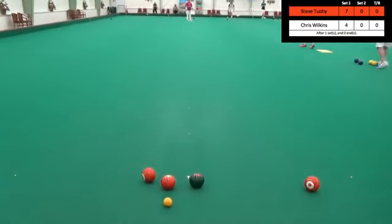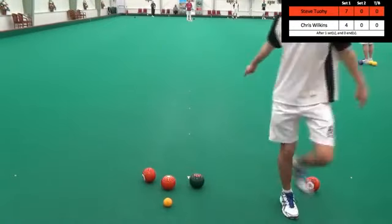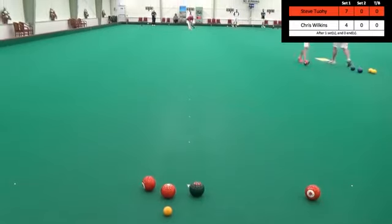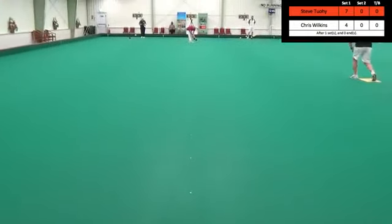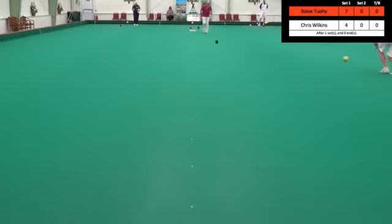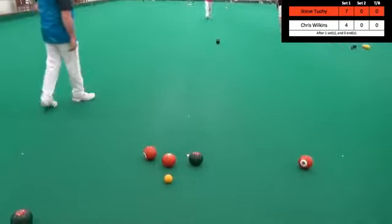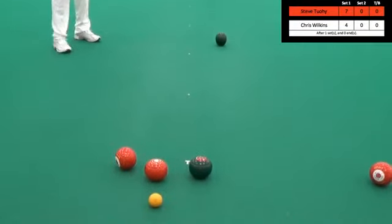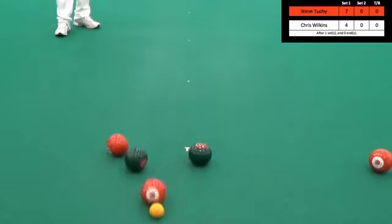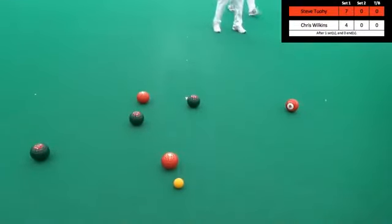Steve might have a look at this. He's only one down, but it looks quite inviting. If he can get down between his bowl and the shot bowl, just reach it. Anywhere into the split is a good bowl. He's probably lacking a bit of pace, I think. It's just going across. He might get a result. Oh, the bowl's gone with it. Very unlucky. There's always a possibility of that happening, but bowl wider and he would have got a very good result.